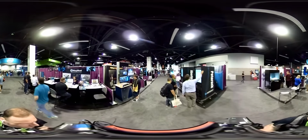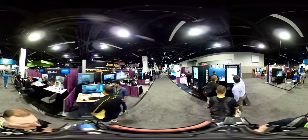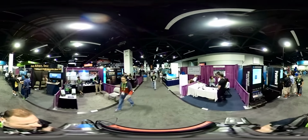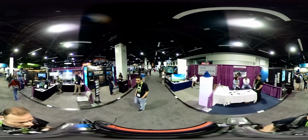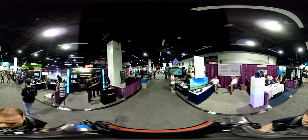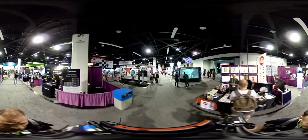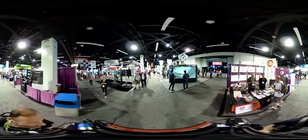The way SIGGRAPH is done, this year it's at Anaheim Convention Center, and they have two sections. The section that I'm walking through is where all the vendors are, so you can see the variety of vendors they have. A lot of them on VR this year, obviously, that's the hot thing.